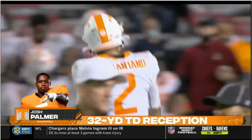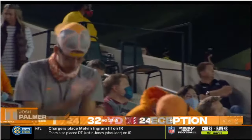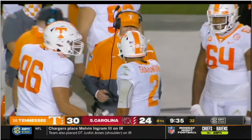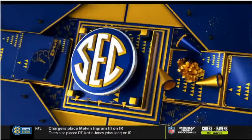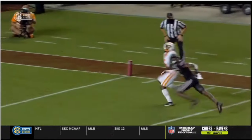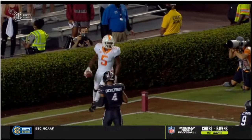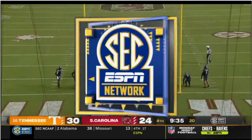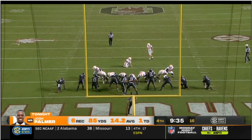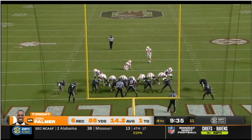33 yards to Johnson, 32 yards to Palmer. Went after Cam Smith, who's been in at corner here in the second half. Got called for a PI earlier. See this matchup outside. Cam Smith just goes to the ground. Josh Palmer, an easy look and a well-placed ball from Hooker, uncontested after Smith went to the ground.